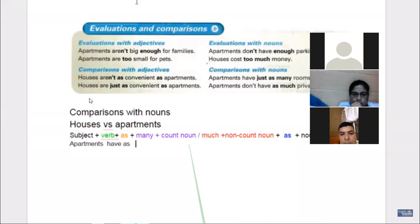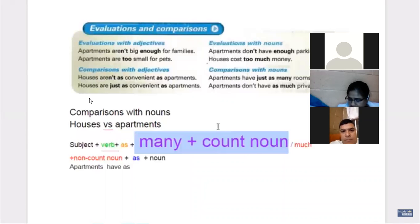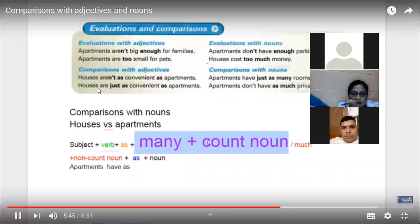And then we're going to include "as," just as you can see there. And after that, you will include "many" plus a count noun. So I want you to pay attention to that real fast. We're going to have many plus a count noun. And what do we mean by count nouns? Well, count nouns are those things that you can easily count.